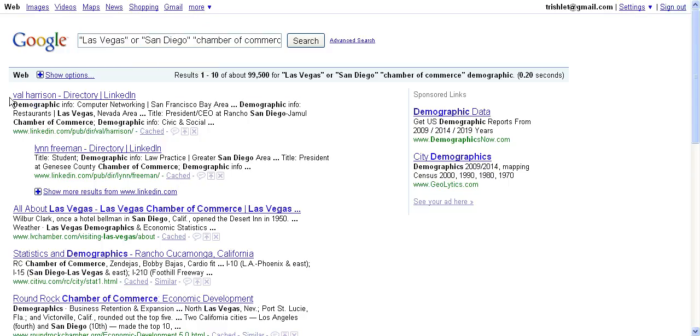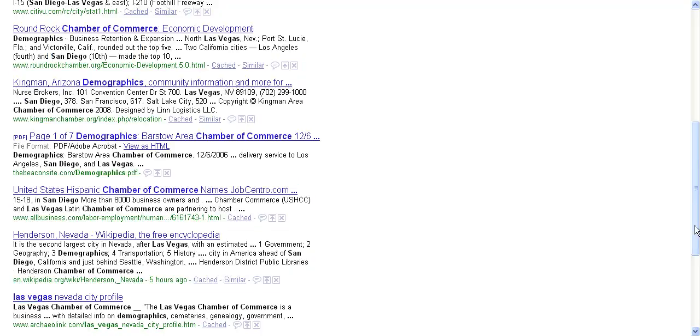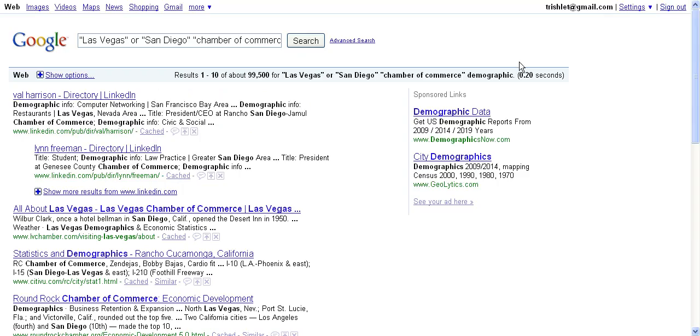So that's another thing that you can do, and what "or" does. "Or" creates an equation or a relationship between these two search terms and the rest of your string. And so now I'll get ready to record part 3 for you.